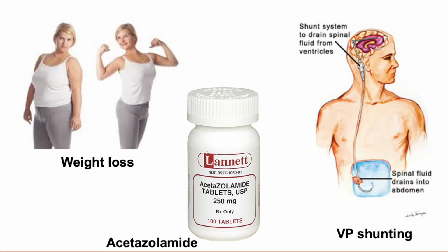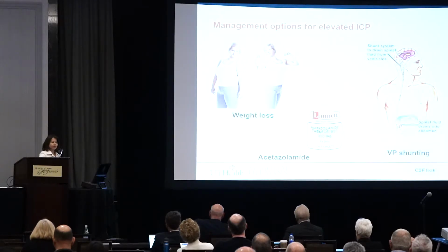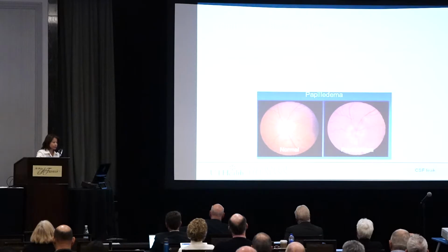VP shunting is obviously very invasive, so I'm not going to talk about that because that only happens in a very small group of patients. But there are two options, acetazolamide and weight loss, that we can rely on. Interestingly, there are not a lot of studies or papers that talk about weight loss and increased success in our CSF repair.